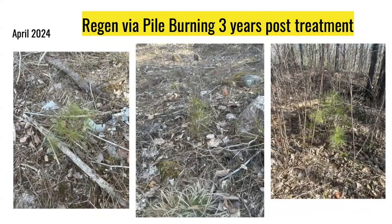This is regen in the spots where we did pile burning. Not all those piles were made with machines. We did quite a few of them by hand, and we burned them kind of cooler, quickly. And it actually rained on us when we were burning, so not all of them burned that great. But you can definitely tell the similar effects. This, I think, was 2 years. This was a couple years, and this one was 3 years. So the mulch will suppress the regen for about a year, and then you'll start to see new growth come back, versus when you burn, it's almost instant.